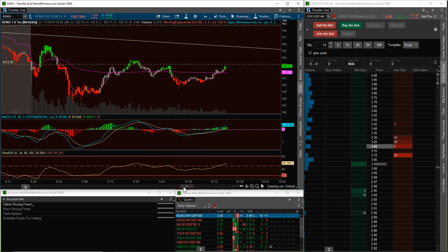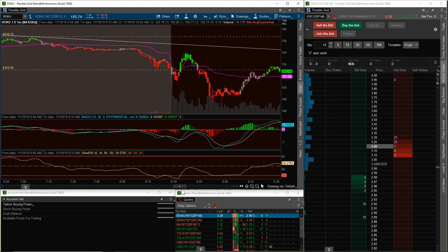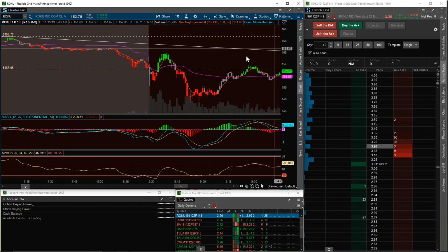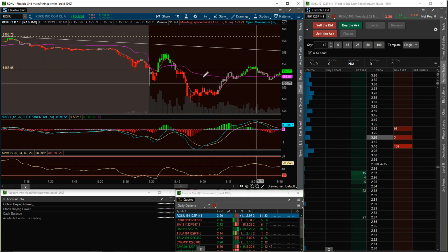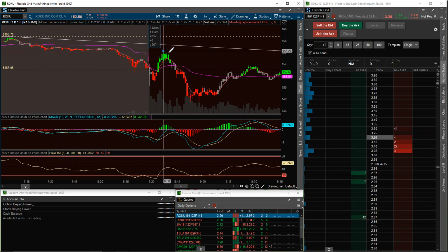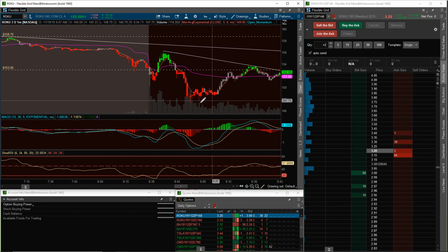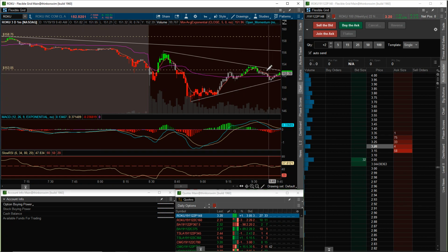At the time I saw this, it was about right here. I saw it bouncing off the VWAP, and I'm thinking, is this thing going to run back into this? But what I said was, this looks like a triangle, right? I'm not going to get caught in this triangle. So let me draw the triangle and I'll just wait. That's what I'm saying to myself as I'm talking to myself like a psychopath. But that's what we're doing.